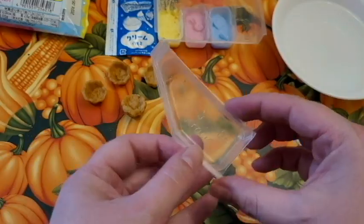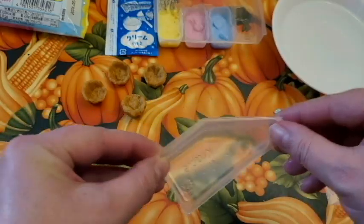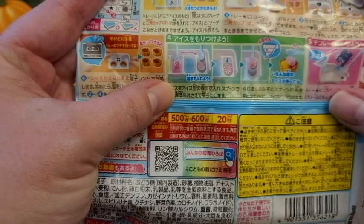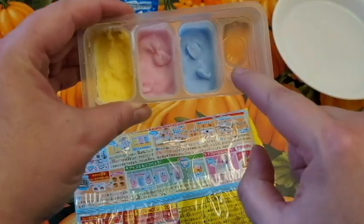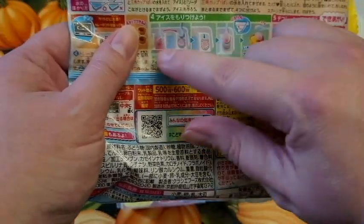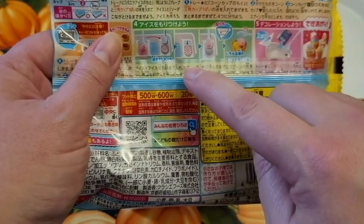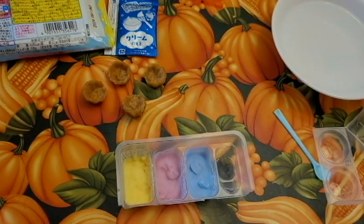While those were cooking, I went ahead and cleaned out the container that we had used to mix up the dough, because we need that for another step. But first, step 4, we're going to be using this part, this well, for making our ice cream scoops. So it shows using our spoon to scoop some of the ice cream into that well and then using that to shape the ice cream.